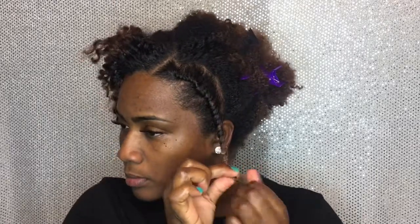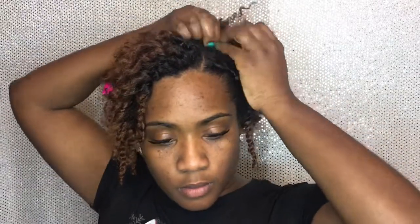And then I just kept going with my flat twist. If you want your flat twist to come out really good, you need to take your time, especially if you want to do a twist out. You need to take your time and just go through the process section by section. The thing about a flat twist, if you rush through it, you're going to look like you rushed through it. So this time I was a lot more patient with doing my hair.